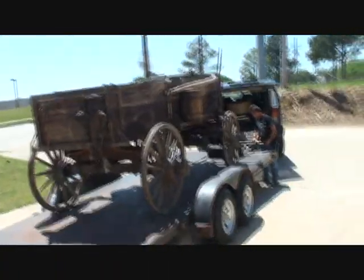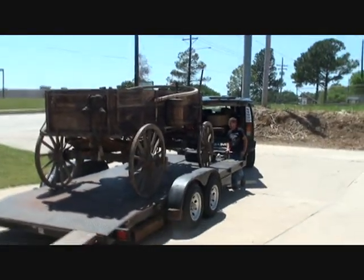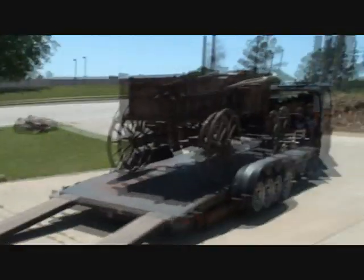Let's hope he doesn't run into my truck here. Hey, don't you think somebody ought to be in the back here? Let me put my camera down. I don't want you running into my truck. Hold on.